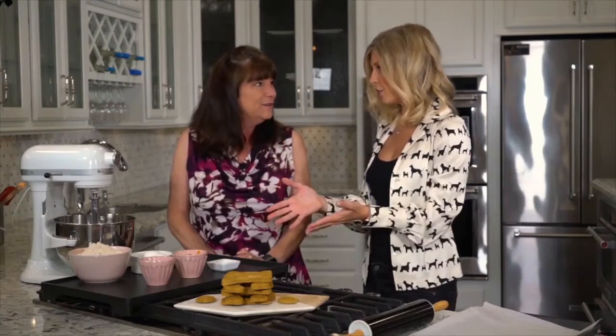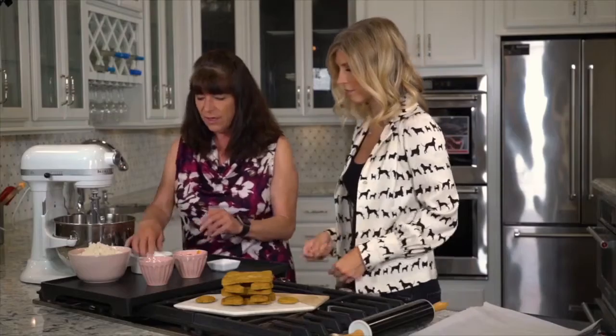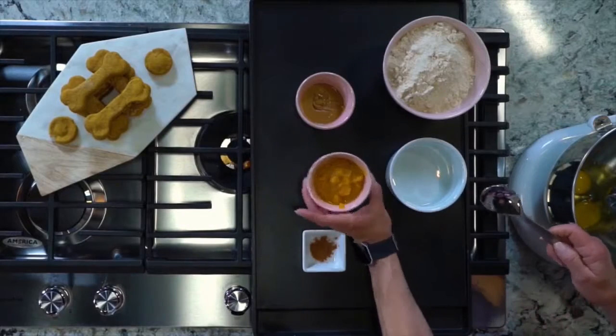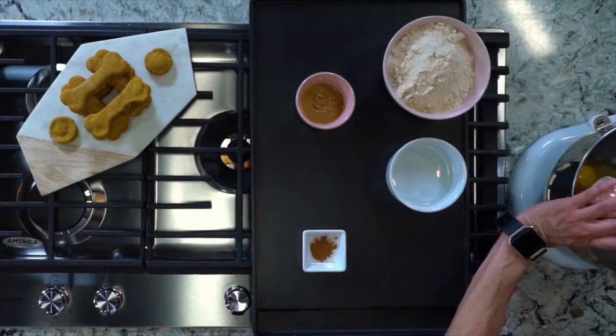Just 5 ingredients, super easy. What are we gonna get started into the mixer first? We're gonna put kind of all the liquid ingredients into the mixer. So 2 eggs, real simple. We've got a 1/4 cup of pumpkin going in. This is pure pumpkin, not pumpkin pie mix. Make sure it's pure pumpkin.